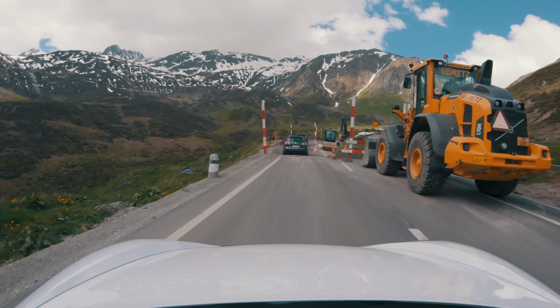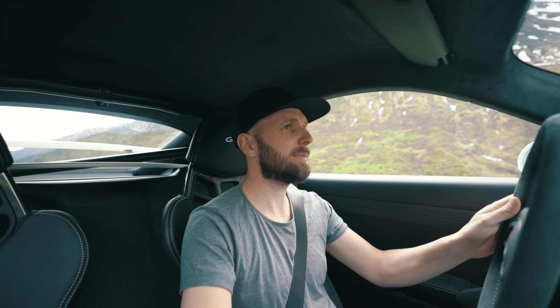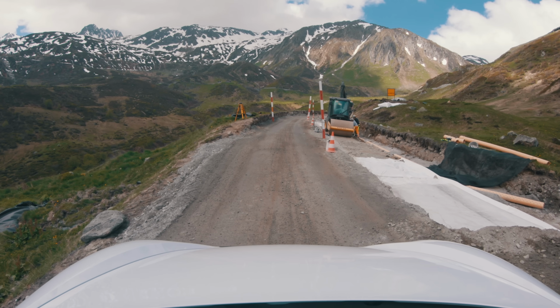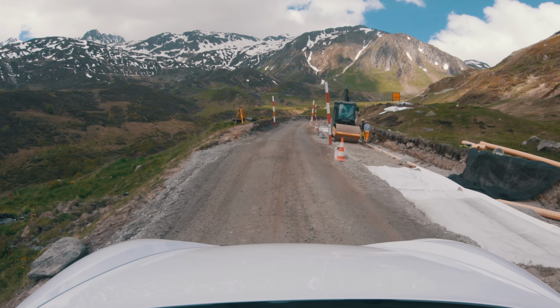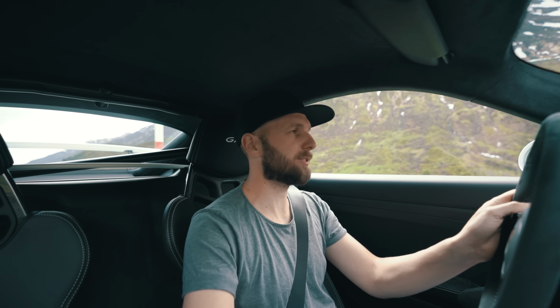What is this? This does not look good. Dropping off road. Please don't scratch, please. Oh, that sounded expensive. Thanks, Switzerland, for doing non-stop building work on the streets.